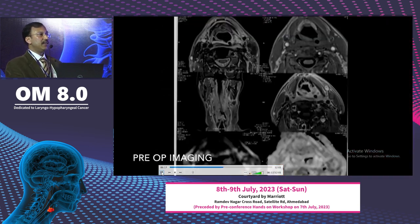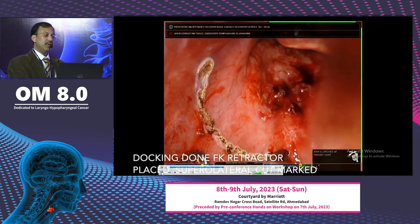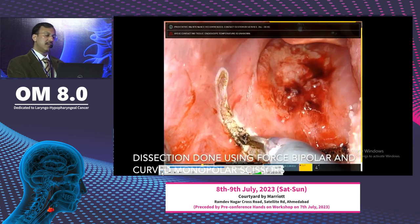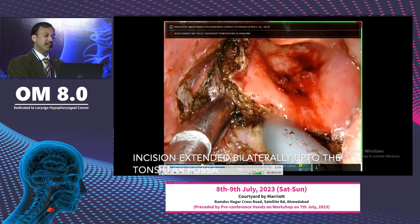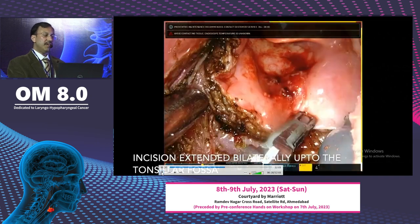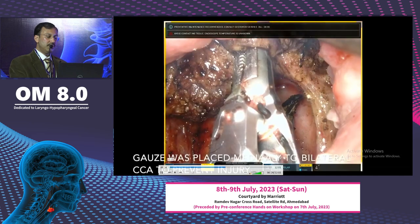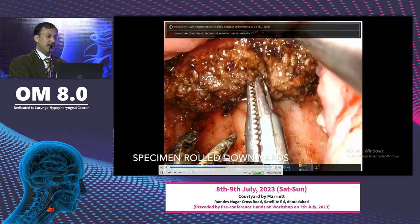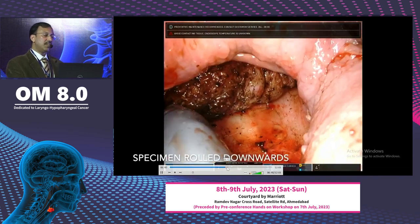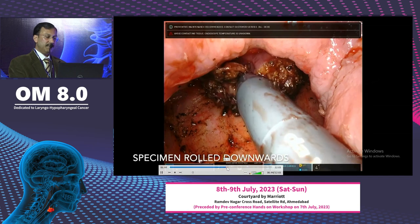And same technique, you first start from the superior end, then go lower down. And in this, we did a full thickness resection of the constrictors, as it is a deep infiltrative lesion. So we went to the prevertebral fascia here. All around you go. So here, when you're doing this kind of resection, one needs to be watchful about the common carotid which might come in the way.